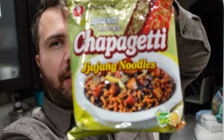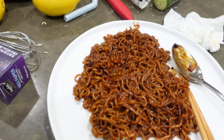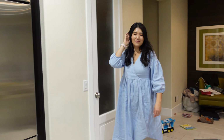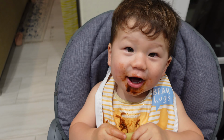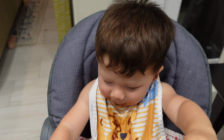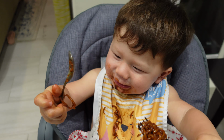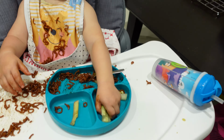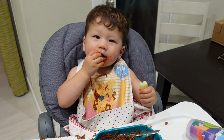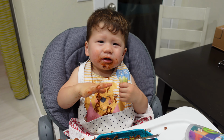And for Hunter, I just made some chapaghetti jajang noodles. This, my creation from a package. Very easy. Caroline told me what to do, and I did it. Yeah, you like your cucumbers and your noodles? Cucumber, and the noodle. Yeah, there's your cucumber. Cucumber. It's easier to say in Korean, actually. Cucumber. It's not hot.